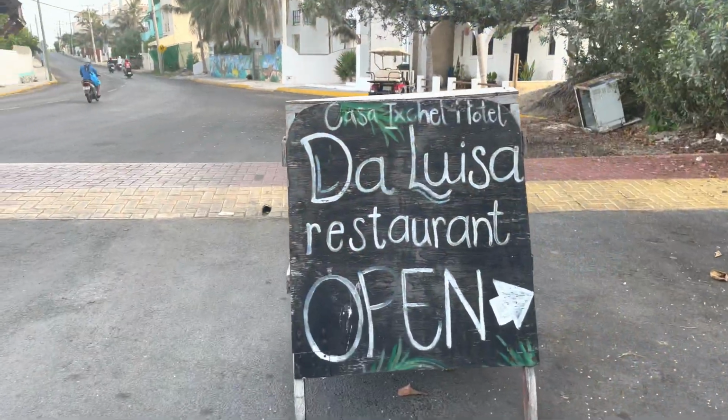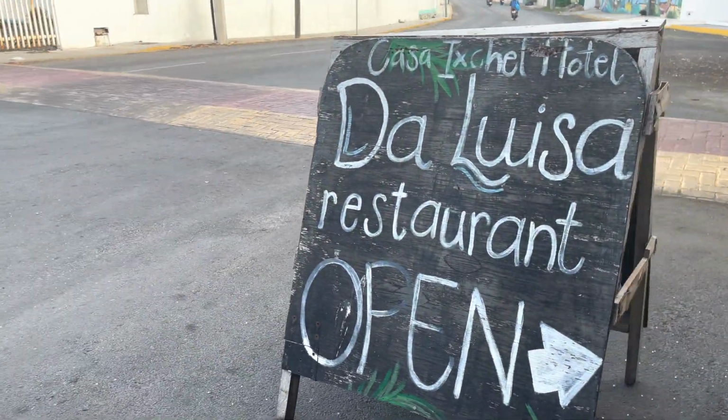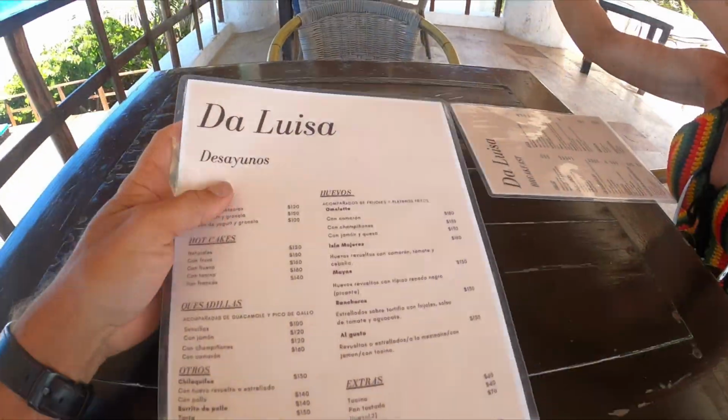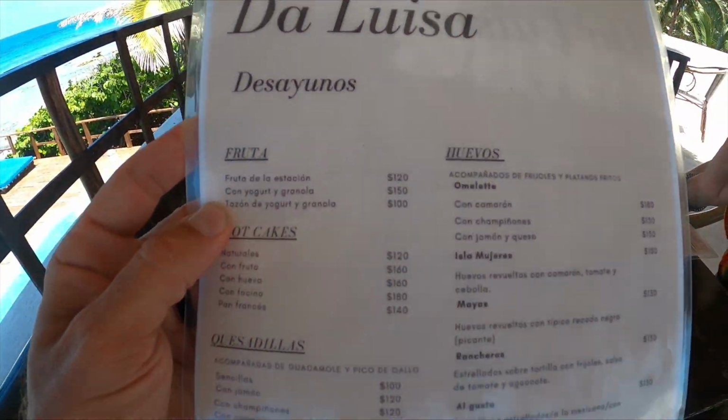So yeah, we're just walking around the property here, checking things out. We are going to head upstairs to Isla restaurant and sample their lunch menu. So yeah, come along with us. Let's get some lunch. The waiter just brought the menu. It looks pretty good.